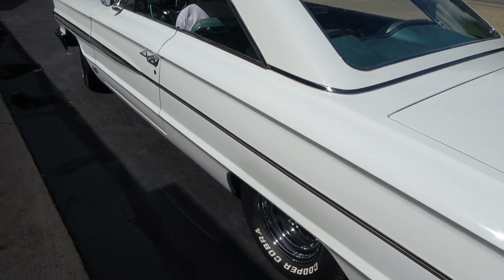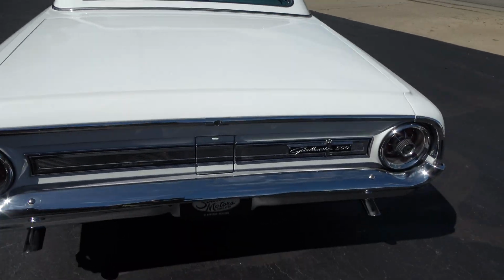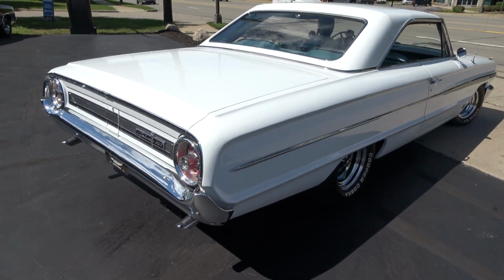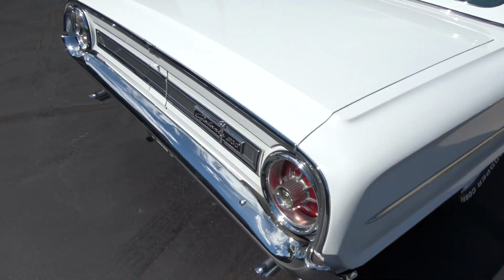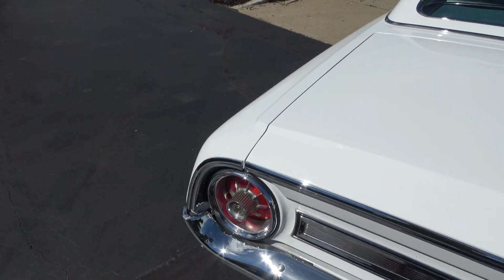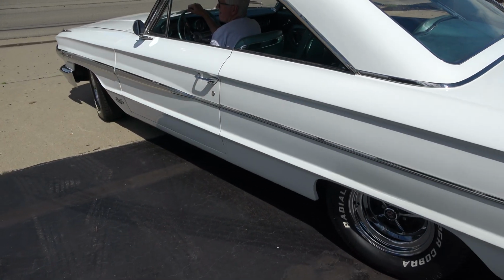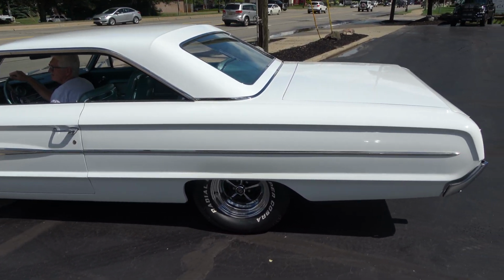We start going now, Mike. There you go. That's just a good car, man. Sits good, got great lines. This is a great body style.